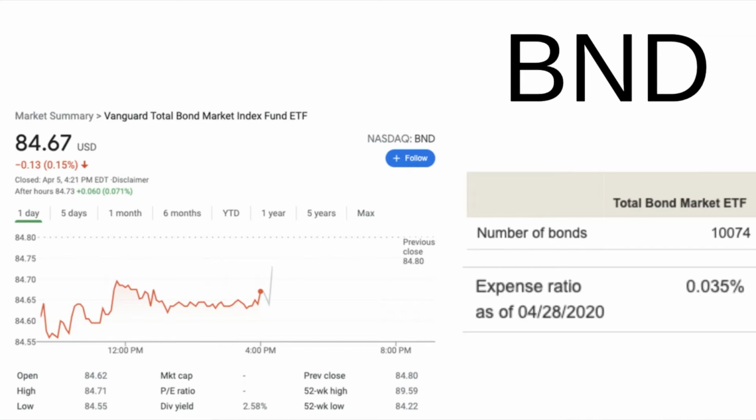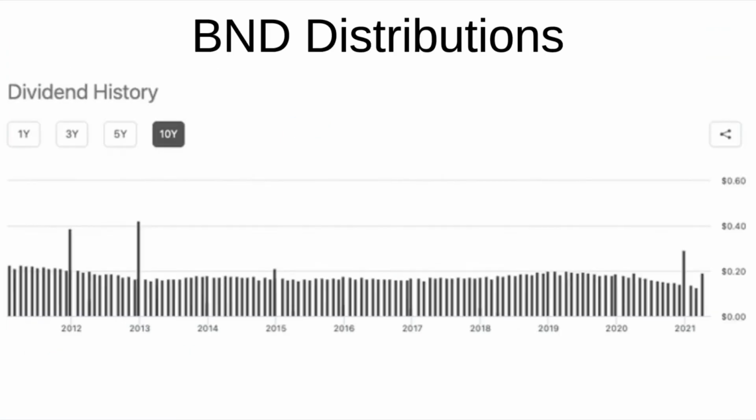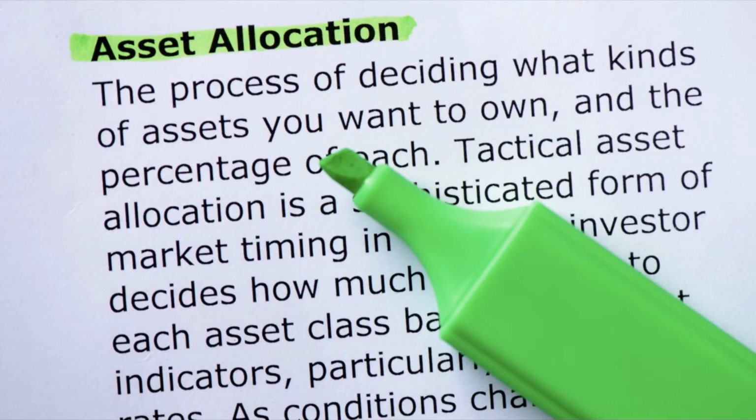And as far as BND's performance goes, there's not much to write home about. Backtracked against VTI and VXUS, BND clearly underperforms. However, BND offers a stable preservation of capital and predictable fixed income of monthly distributions, which makes sense for those closer to retirement age. By this point, you might be wondering how to allocate your own 3-fund portfolio.